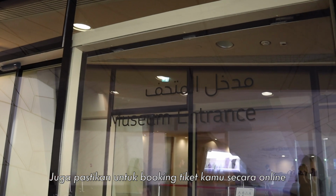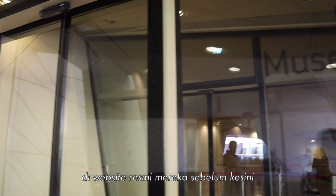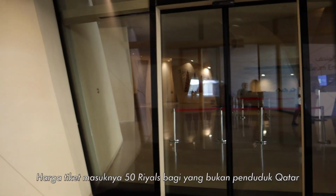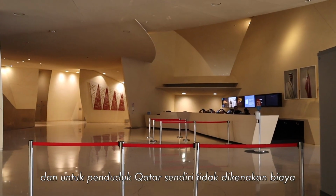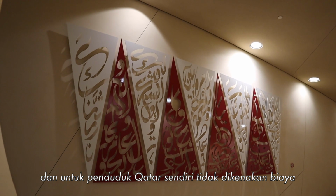Also, make sure to book your ticket online in their official website before you come. The ticket price is 50 riyals for non-residents of Qatar, and for residents of Qatar it is free of charge.